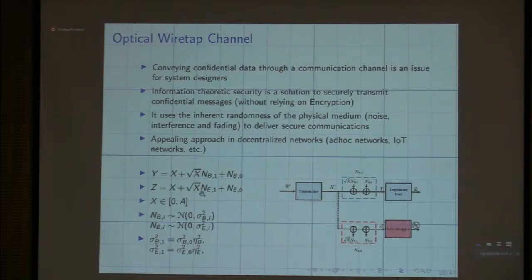Okay. Through a different channel, and there is also an input independent noise that is denoted E0, and the input dependent noise is denoted as E1. Here basically everybody is Gaussian with zero mean and variance sigma Bi squared or sigma Ei squared. And I'm going to convey this W to the legitimate receiver, while the eavesdropper can only get a random guess, as if he has no clue, as if Z, his observation, didn't help him at all. That's basically what we would like to do.